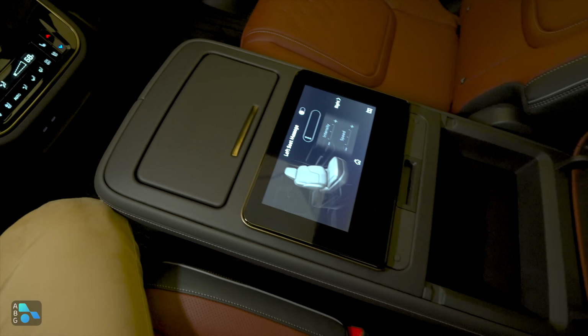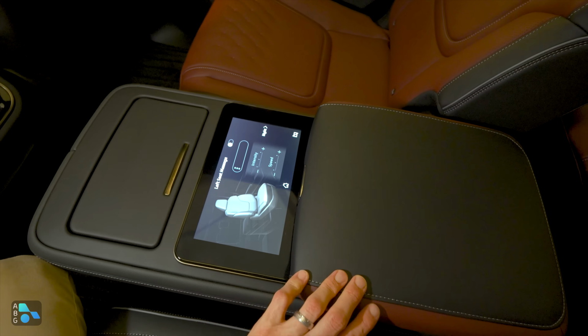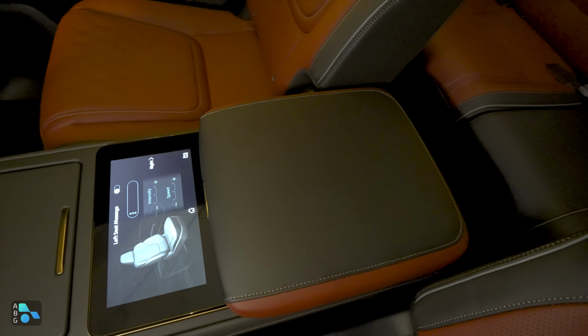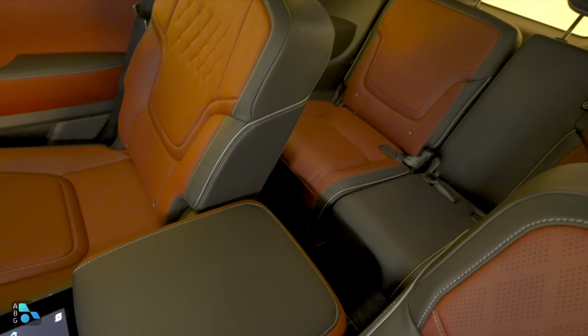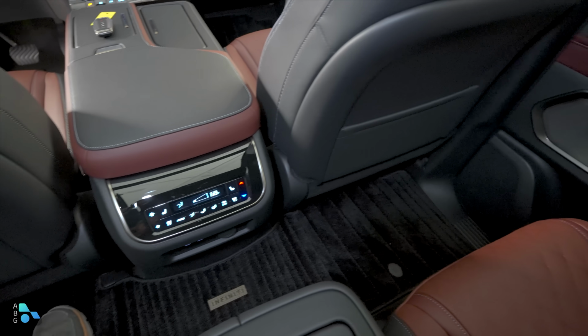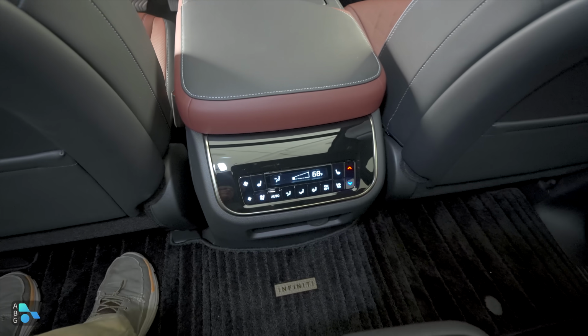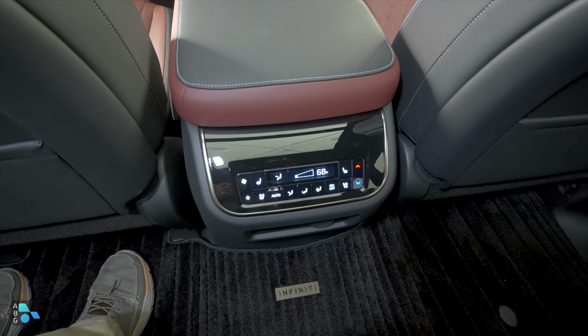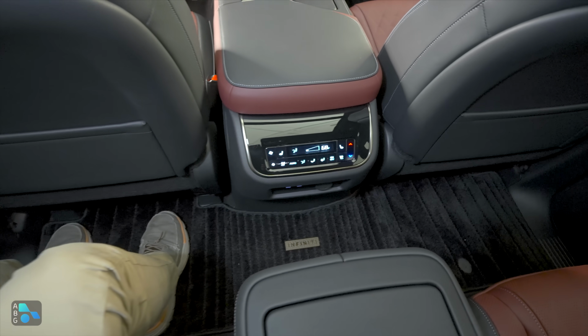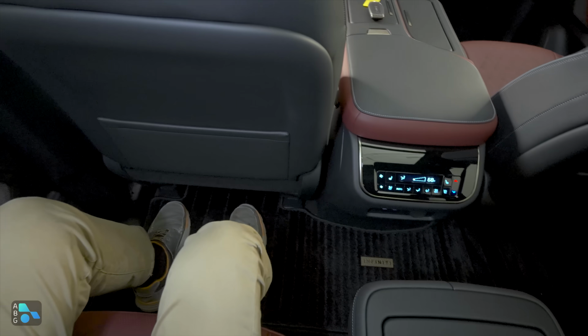You can get the QX80 as either a 7 or an 8-passenger vehicle. So you can get a seat here or you can get the center console area. And then we always get those 3 seats way back there in that third row. Unlike some of the European competition, this doesn't have 4-zone climate control. There's just 1/3 zone right there for the rear passengers, but it does have infrared sensors, so it can actually detect how hot the passengers are and help adjust the climate control accordingly.